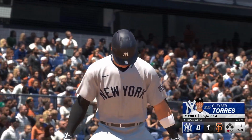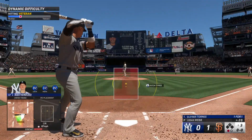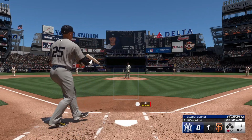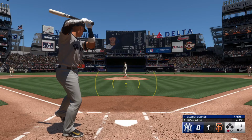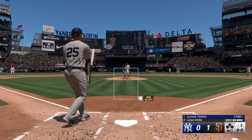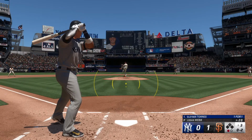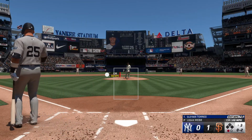Here's Gleyber Torres. He's 1 for 1. Led off the game with a single. And a foul ball. 1 down, base is empty. And a strike to Gleyber. Good late sink on that fastball. Out of the hand looks so good, and then by the time it gets in the hitting zone, hard to get the barrel to it. Foul ball. It stays 0-2.